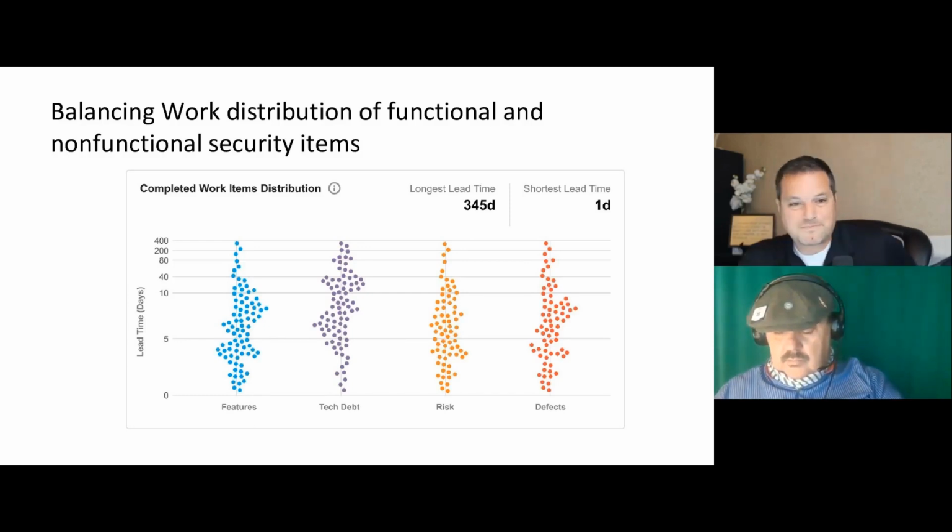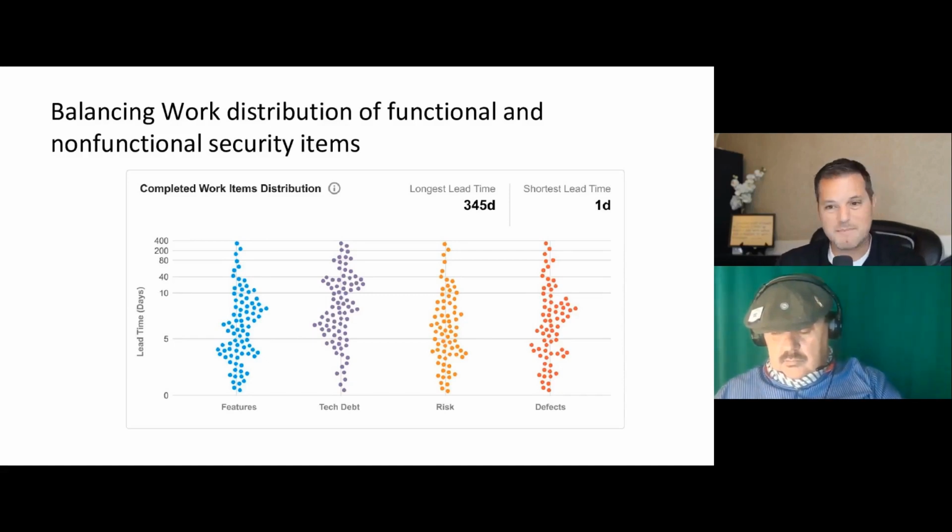So the point of this is these are a sample of some of the features you get with a value stream management platform. The ability to orchestrate, to have visibility, what's coming and when, and to balance the work and see how well you're doing, and then produce results automatically without having to dig at it and so forth.